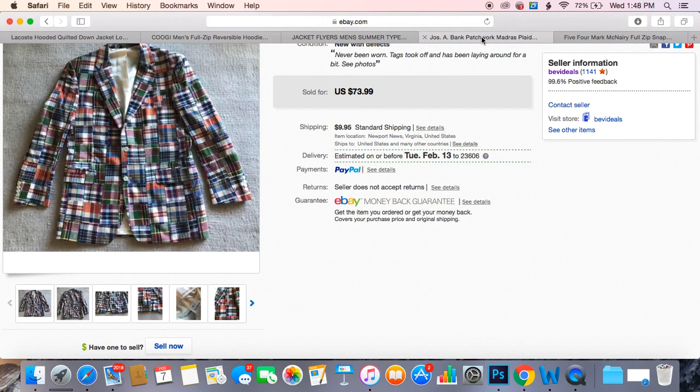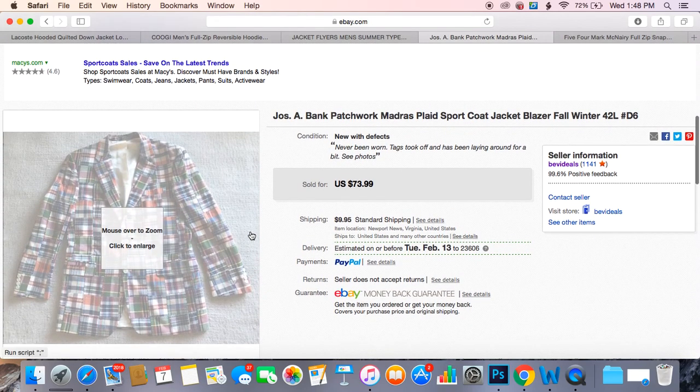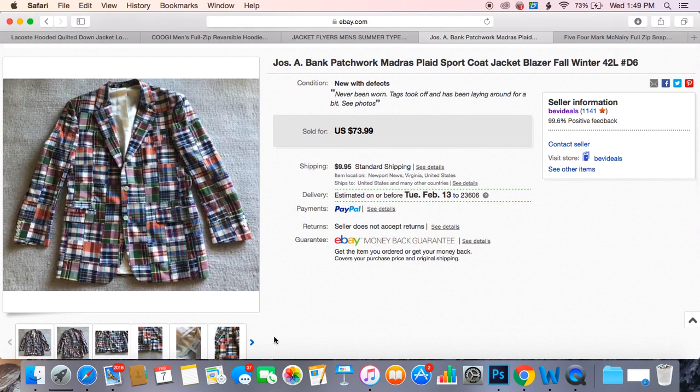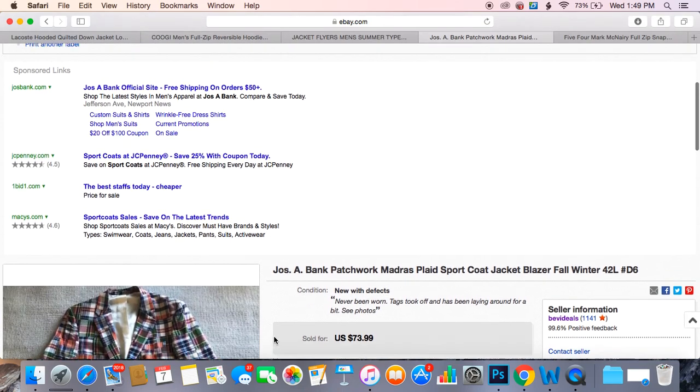The fourth jacket I want to share with you, I actually shared in a previous video. But I sold this about 2 weeks ago. It's a Joseph Banks patchwork madras jacket, coat, blazer. This jacket I paid $7.41 for. It took a little less than 3 months to sell.